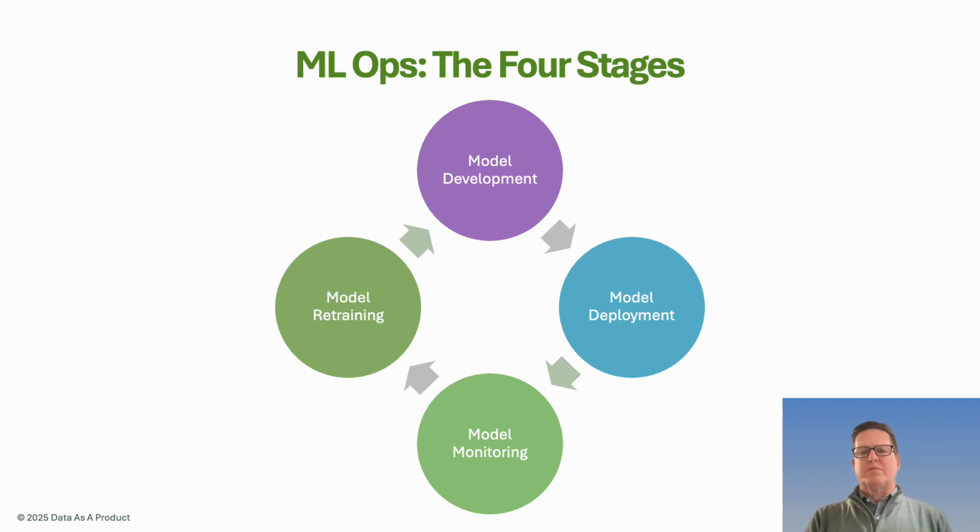And the fourth phase is model retraining. When the model's performance declines, retraining with updated data restores or enhances its accuracy. An example of this would be retraining a predictive maintenance model using new sensor data to improve accuracy in detecting equipment failures.